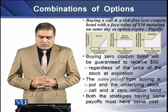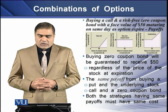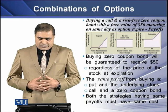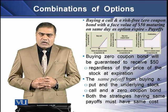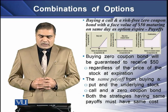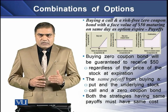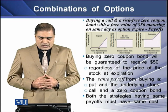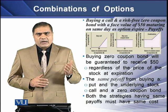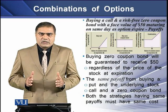In the second strategy, we are buying a call and a risk-free zero coupon bond with a face value of $50. How will the payoffs in this contract behave? Buying a zero coupon bond guarantees that we receive $50, as per the face value of the bond. It is immaterial what the price of the stock will be at the date of expiry. We see the same payoff pattern from buying a put and the underlying stock, and from buying a call and a zero coupon bond, in these two strategies.